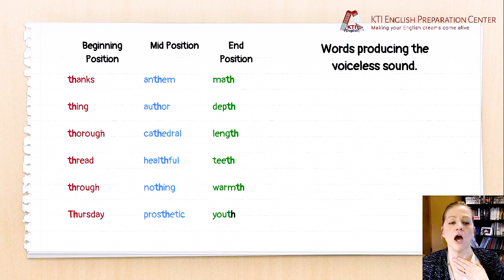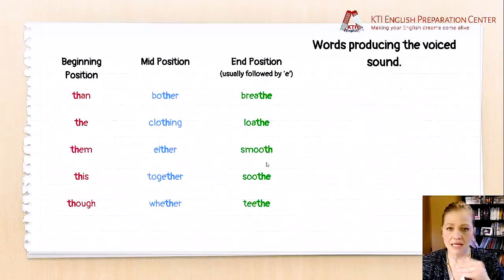Okay, and again, at the end of our words, say them just before I say them. Depth, length, teeth, warmth, youth. Okay, so you can feel the voiceless sound. Let's look at them. We find them all over in the words that are producing the voiced sound.